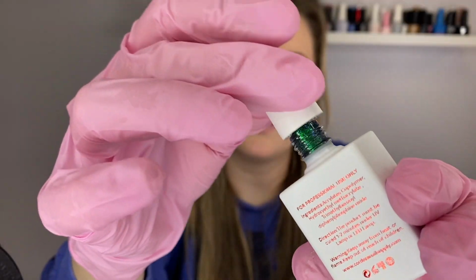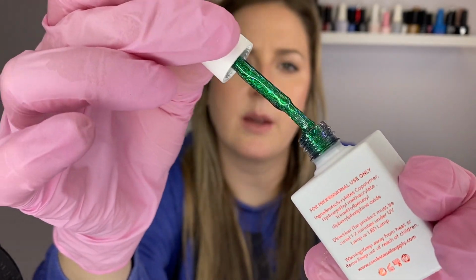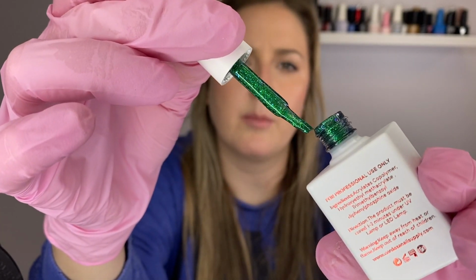Day 23, nail tech appreciation. Tag a fellow nail tech who inspires you and tell why. Let's spread the love. Oh, this is pretty. Another cat eye gel. So we got a green. It's a green with a blue tint and blue glitter in it.